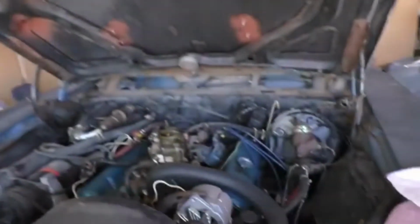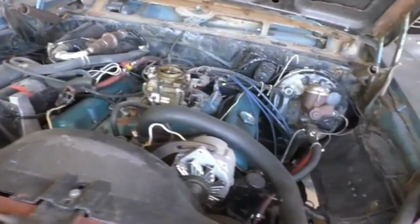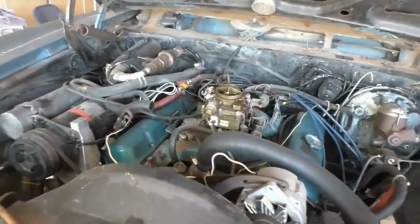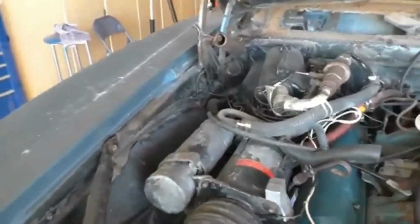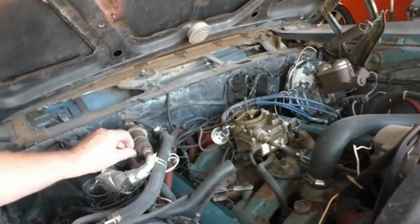And then the last but not least is we're going to pull the motor out of this thing, and we're going to put some new gaskets on it. It's got a little rear main seal leak. Probably going to put a 4-rail on it, maybe a slide cam. AC is still holding pressure. We still got pressure in the lines, not a lot, but at least it's not flat.